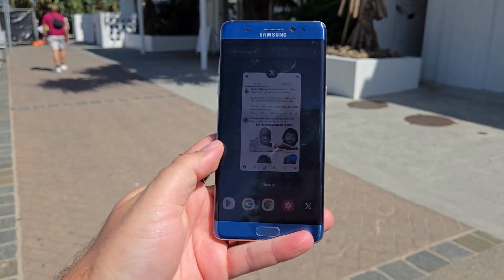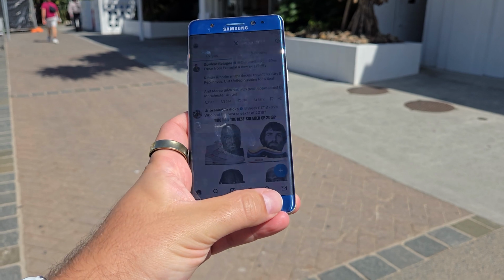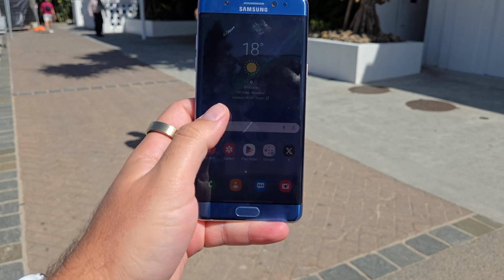But I want to revisit what everyone got excited about when the Note 7 launched officially. What everyone was excited to see and what they got excited about in their short time with it. Because it touched just the right nerve for the people that had it with the feature set on offer. Now, Samsung skipped the Note 6.